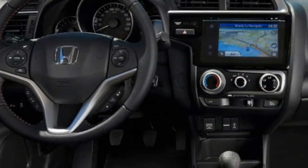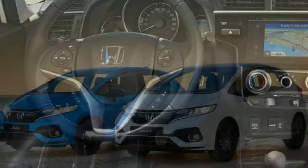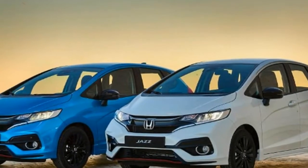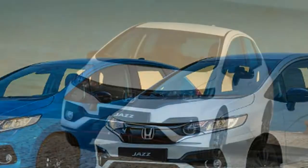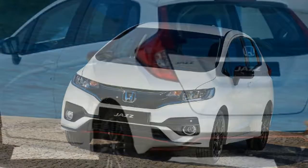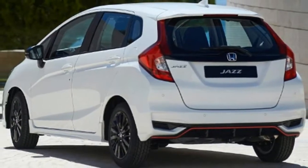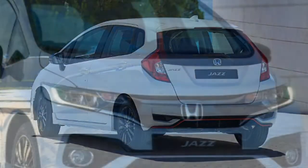£14,115. That base price gets you the entry-level S-grade, fitted with the same 101 bhp 1.3-liter four-cylinder petrol engine as last year's model. Air conditioning, cruise control and automatic lights are equipped as standard. SE trim can be specified for £15,615 and features 15-inch alloy wheels, heated door mirrors and front and rear parking sensors.